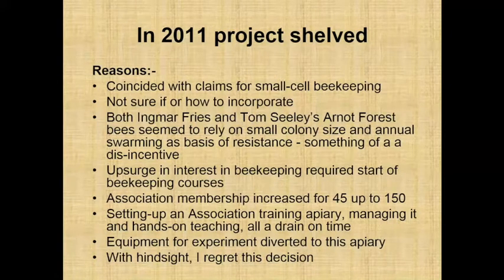After that, they get one of these hives in our training apiary to look at for themselves, with somebody looking on and guiding them. We had to set up a training apiary which had 12 teaching colonies of bees in, and these poor colonies often get opened two or three times a week. They don't seem to worry too much. And the equipment that we had been funded by WBKA, we repaid that money and diverted this equipment into this training apiary. With hindsight, I regret not having persevered at the time, but there we are.